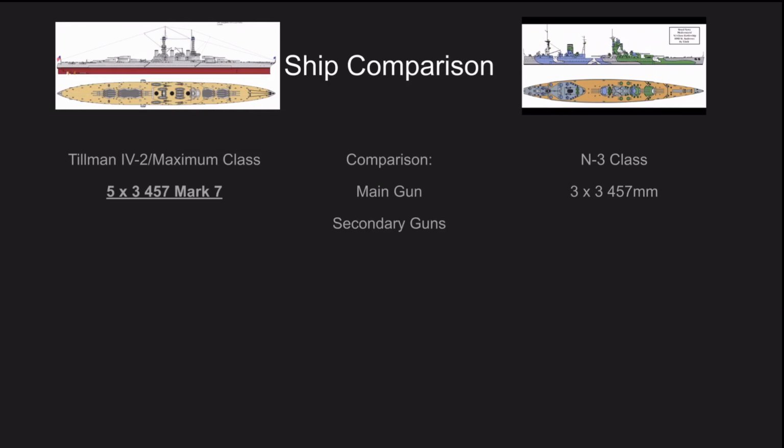Next up, we do have to compare their secondary guns. The Tillman has the same secondary guns as a lot of American ships at the time, those being 127mm guns. Now, unlike the standard American ships, these guns would be in casemates, which means they have a more limited arc. Now, for the N3, it has 8 turrets, 2 guns in each turret, 152mm guns, and 6 casemate 120mm guns. Now, in my opinion, the 127s have proven to be effective for the Americans, but I can see the case that the 152s are a better secondary gun.